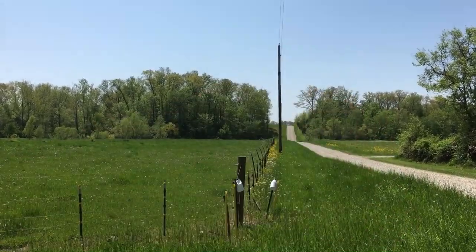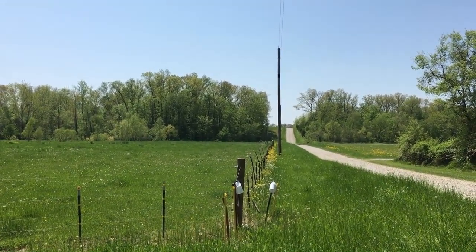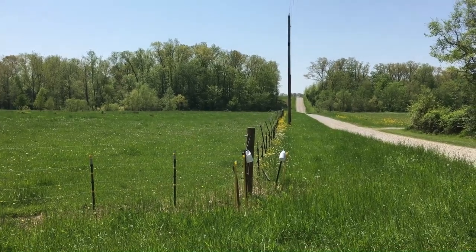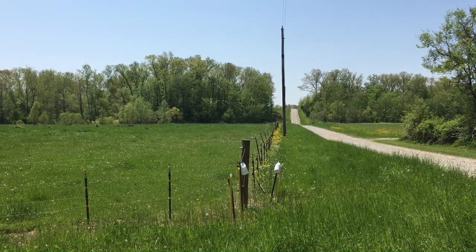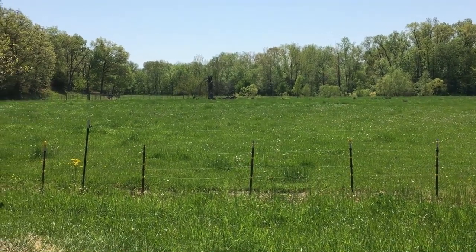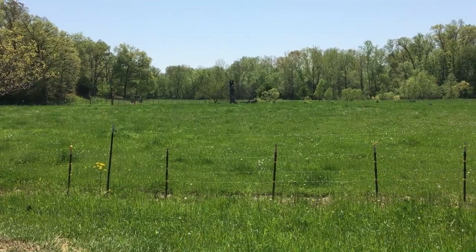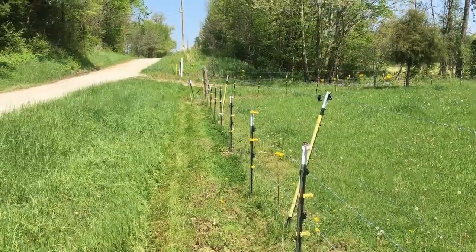It's pretty wet down there, so I gotta be careful. I think I can make it, but there's some wet spots down on the other end. I'll give it a try. If I have to bring the ATV out here to pull it out, I guess I will. But I like how this is growing up. I think I'll wait to at least the middle of May, maybe longer, maybe the end of May. All depends on how it's growing. Well, I got started.